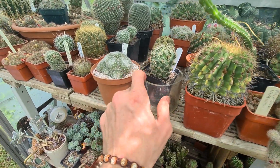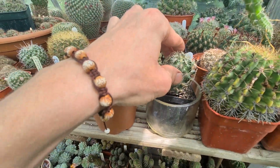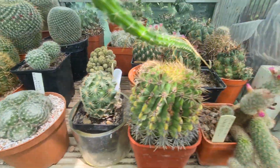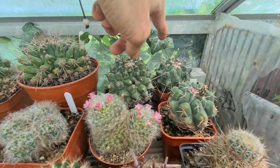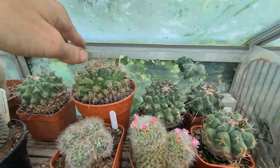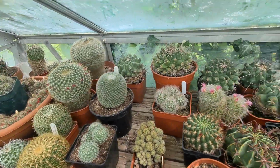It needs repotting again. This is probably another Coryphantha. Yeah, and the Philos, one bud on the Philo here. The Philos, they probably need repotting as well, but I don't really have the room, to be honest. And the Mammillarias, Supertexta, there's a lot of nondescript Mammillarias.